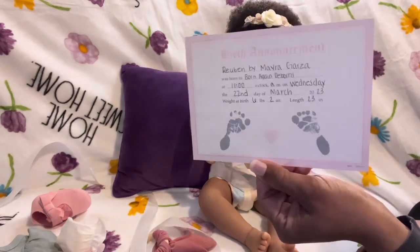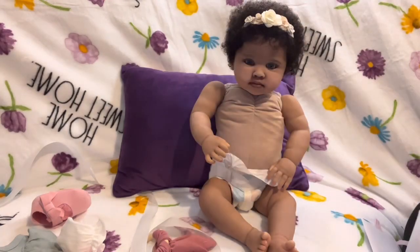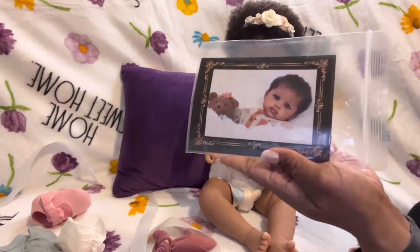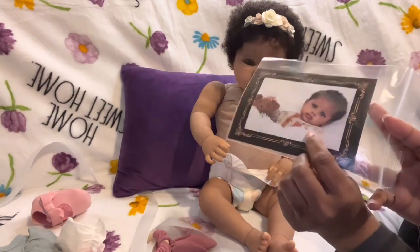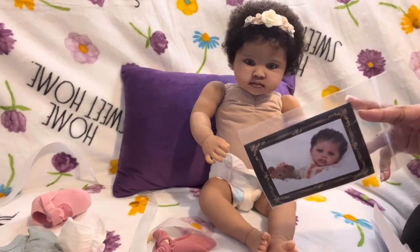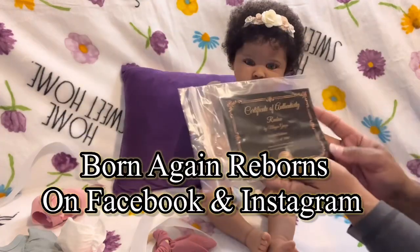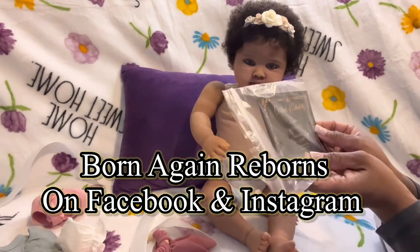But this is her birth certificate. Look how adorable this is with the two footprints. Adorable. So I'm going to put this back. And then this is her COA here. Look at this. It's the prototype baby. And I follow the mommy of this prototype baby on Instagram. And she's also on Instagram too, you guys. Go to Born Again Reborns. I'm going to put her channel name here. But this is the certificate of authenticity. It's Reuben. And she's number 105 of 3,000.